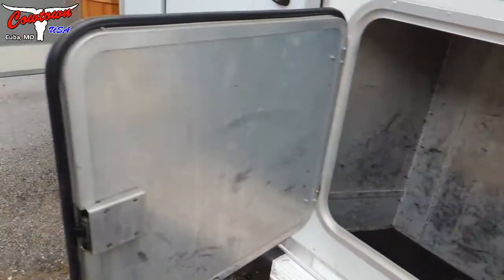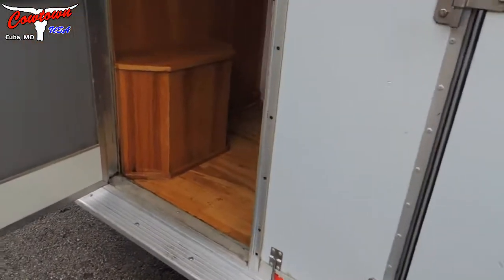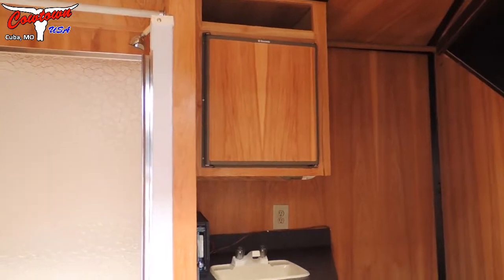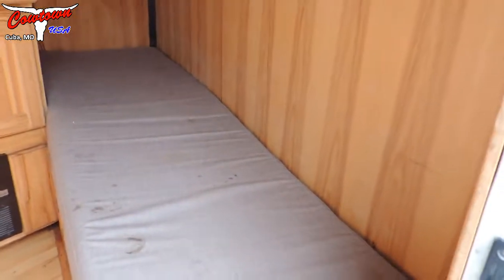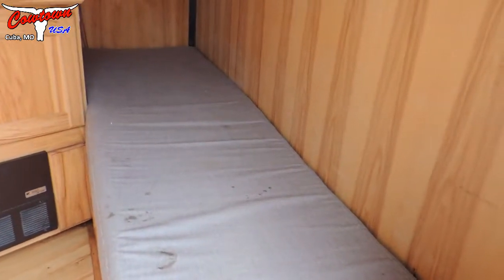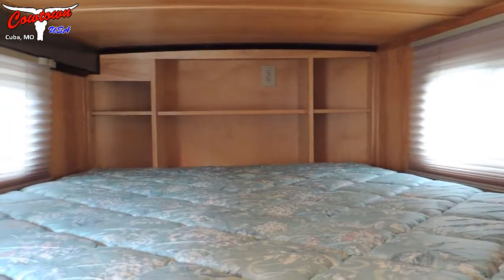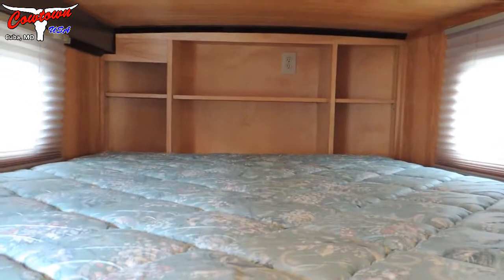Walk on around, come into the living quarters area here. You've got your shower there, you've got a sink, then you have a little refrigerator up above there for storage. Then you got a little bench across here that could be used as a bed. Step on it, and then you've got some storage up in the bed area there in front on it.